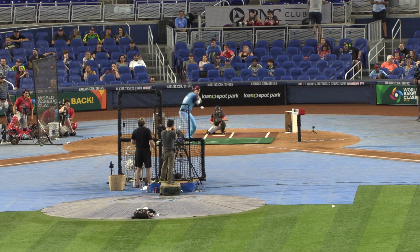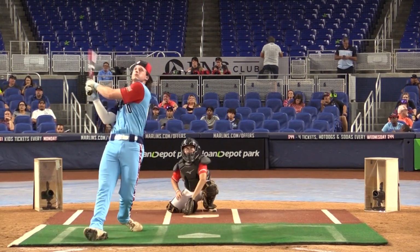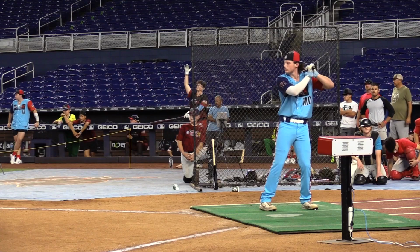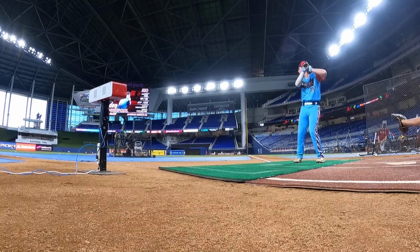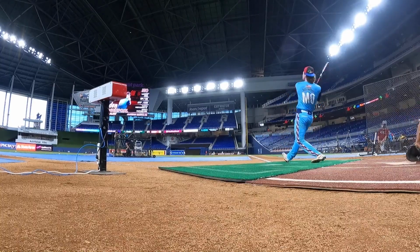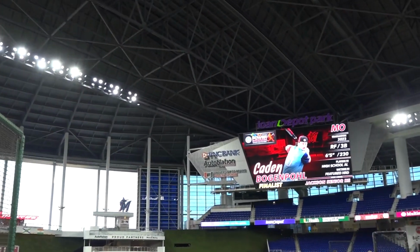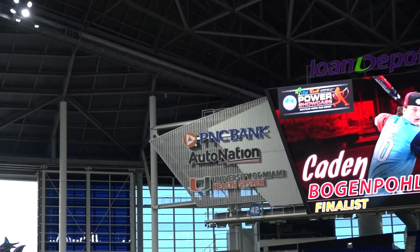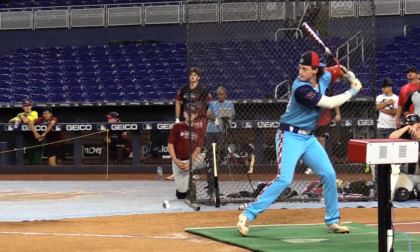Truly the most impressive player we had was a 6'5" power-hitting lefty from Missouri named Caden Bogenpohl, who was our featured world champion. He's 6'5", he's a 6'7" runner, throws 94, 95 from the outfield, and that projectable frame can easily hold another 15 to 20 pounds. It reminds me a lot of Corey Seager.